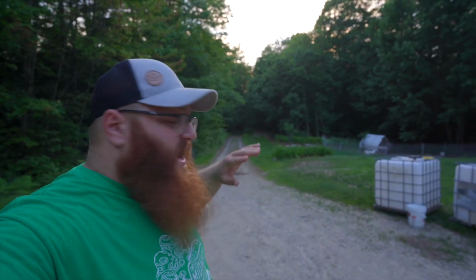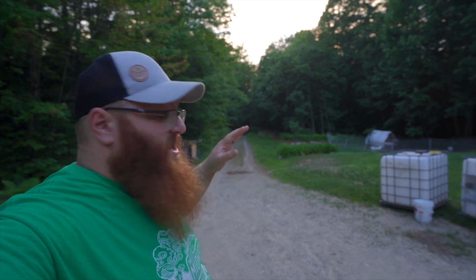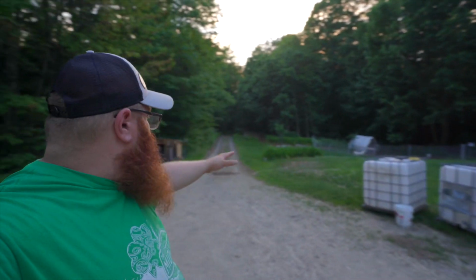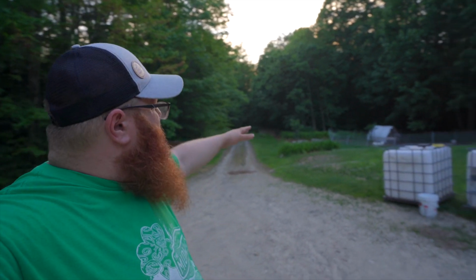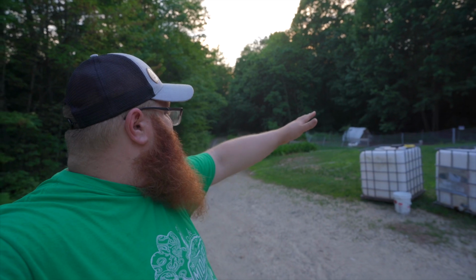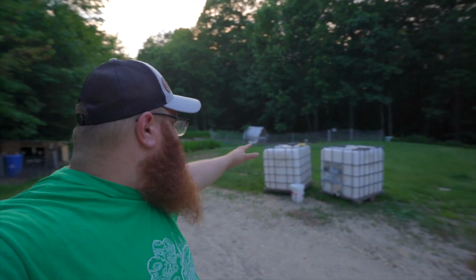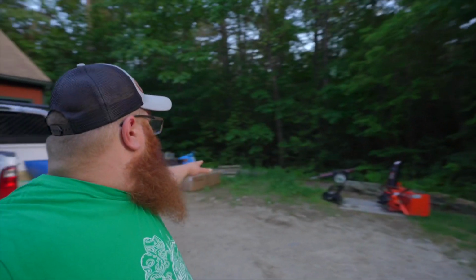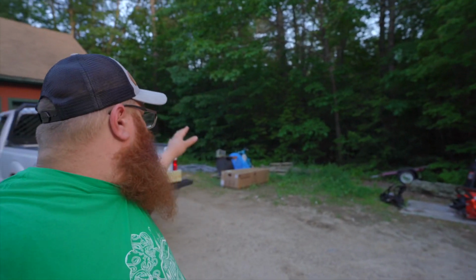All right, so behind me you can see what we're kind of working with up here, and that is mainly a yard that slopes into the driveway there. There's a little bit kind of behind those lilies that you see right there. It dips off in kind of a way, but the yard right here behind these IBC totes kind of funnels to the driveway. Over here, not so bad.